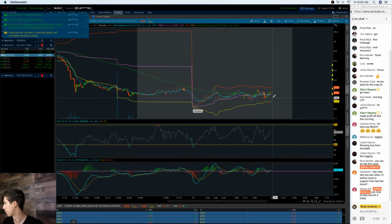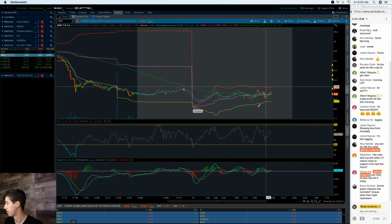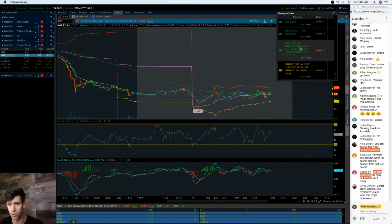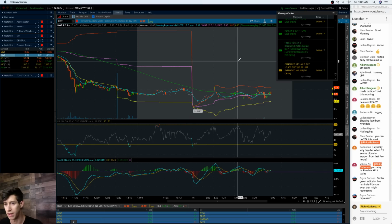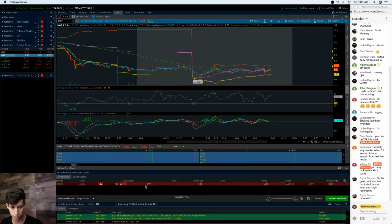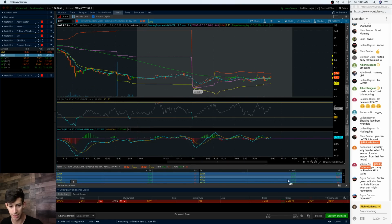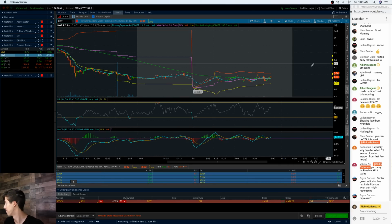It tried to recover and it sold up super aggressively. So this one's really volatile right now. It's picking up. Wow, it's picking up a lot. Okay, so this one's definitely changing overall direction. So that last fill was, yeah, not ideal. Here we go. My TOS is lagging, and this is just not the time to lag with this volatility.